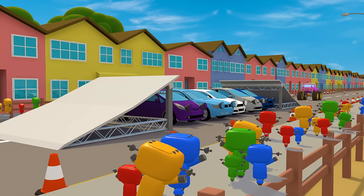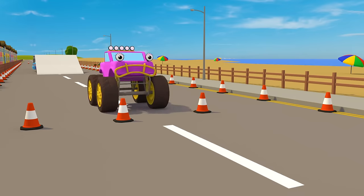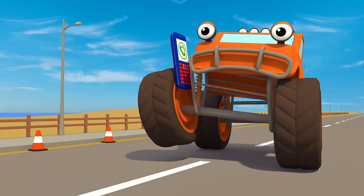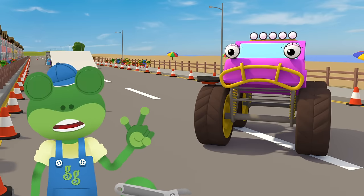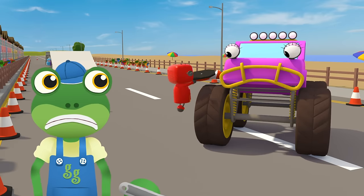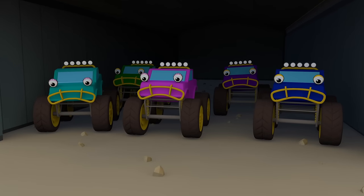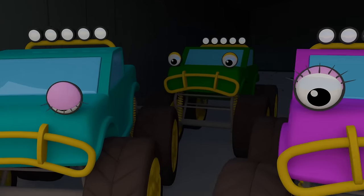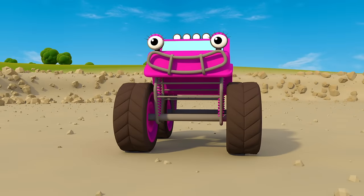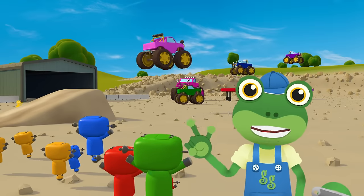One little monster truck jumping all alone. She fell down and squashed a cone. Daddy called Gecko and Gecko said, no more monster trucks jumping near the cone. No little monster trucks jumping in the sun, stuck indoors with no more fun. Mummy called Gecko and Gecko said, come outside monster trucks, play and run.